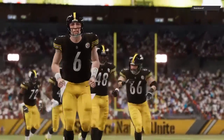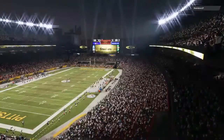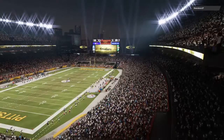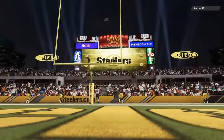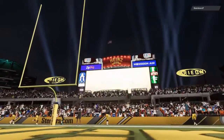So for the Steelers, the win gets them back over .500 at 5-4 on the year. And they'll hit the road next week to take on the Houston Texans. Meanwhile, for Jacksonville, the turnaround hasn't materialized as they fall to 2-7. And they'll try to get back on the beam next week as they'll head to Cleveland to take on the Browns.